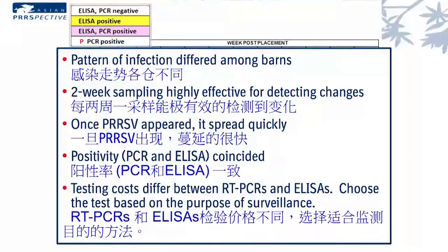Unexpected, I really thought the pattern of infection would be the same in these barns, but what we really saw was the pattern of infection different among barns. If you're not doing surveillance, you're not going to know exactly what the pattern of infection is in your barn. 2-week sampling was very effective for detecting changes. Once the virus appeared, it spread very quickly.